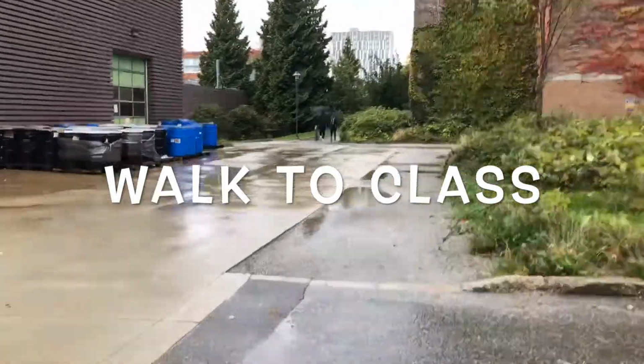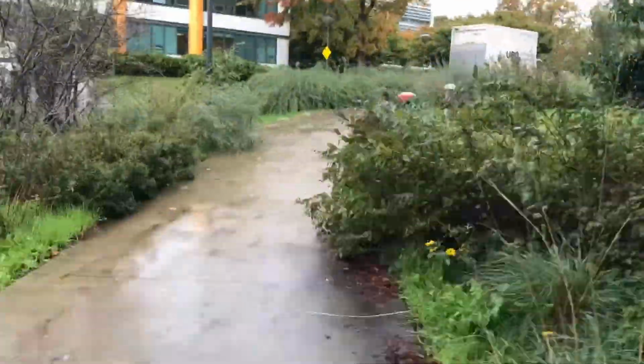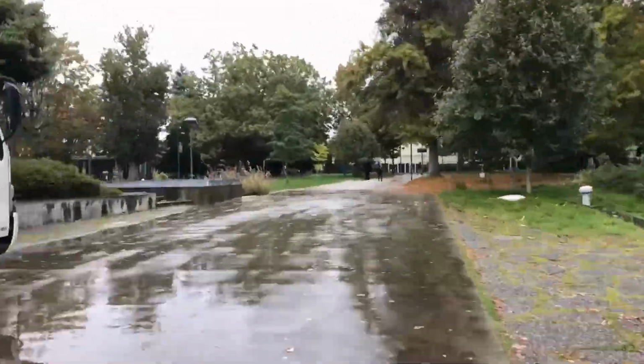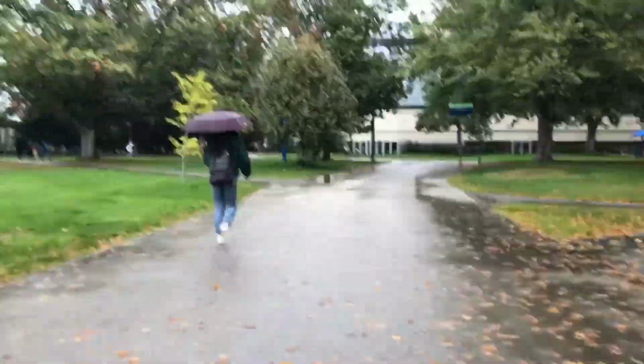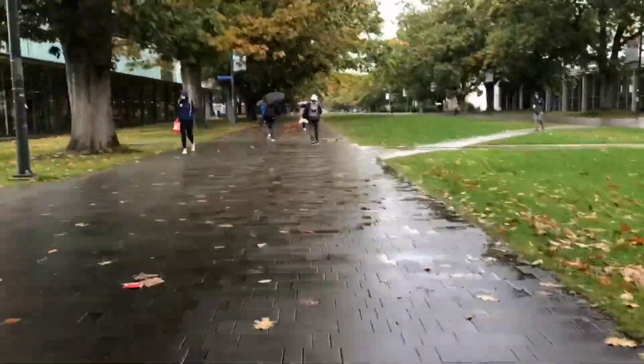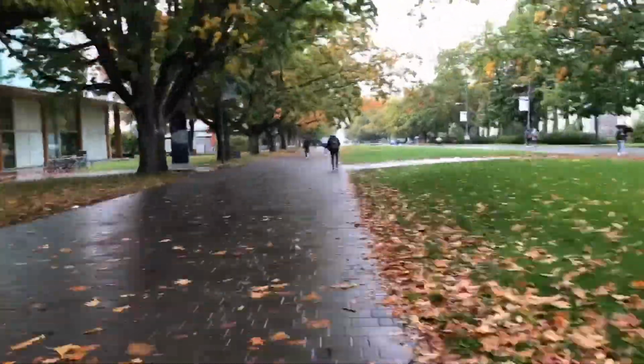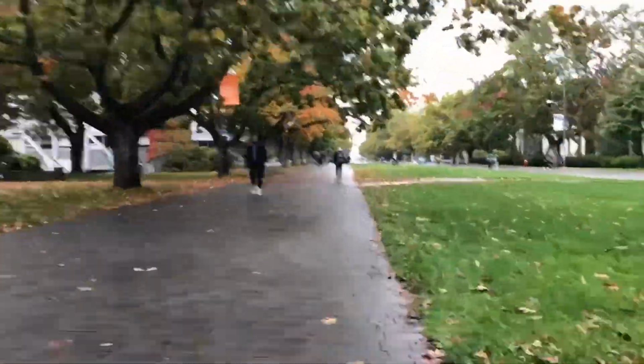So this is what my morning walk to class looks like. It's not that long, but it is good to get some morning exercise on this walk. So coming up is the Sauder building. This is the main building where all Sauder students have their classes, and this is a building where you'll probably spend the most time on campus.